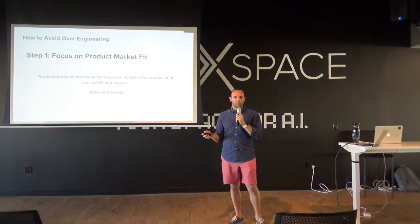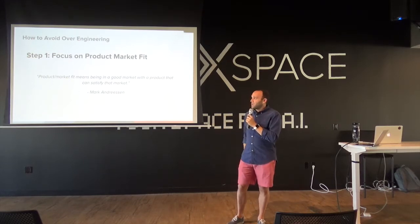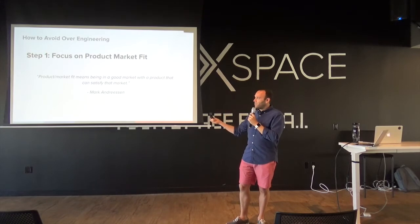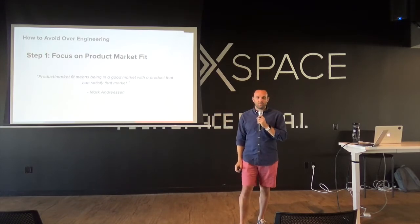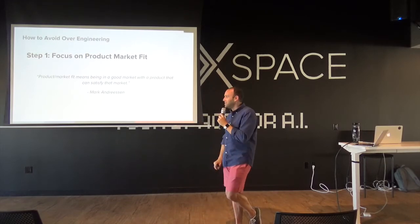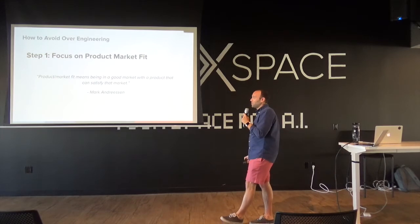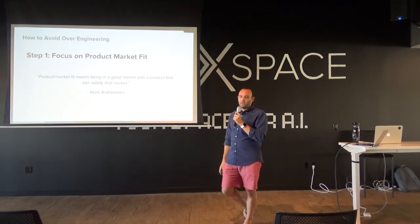So is everyone familiar with this term, or is there anyone that's not familiar with this term? To be honest, it's okay. So the idea here, and this quote from Mark Andreessen, who, if you haven't read any of his stuff, is fantastically interesting as a product person, is that product market fit means being in a good market with a product that can satisfy that market.